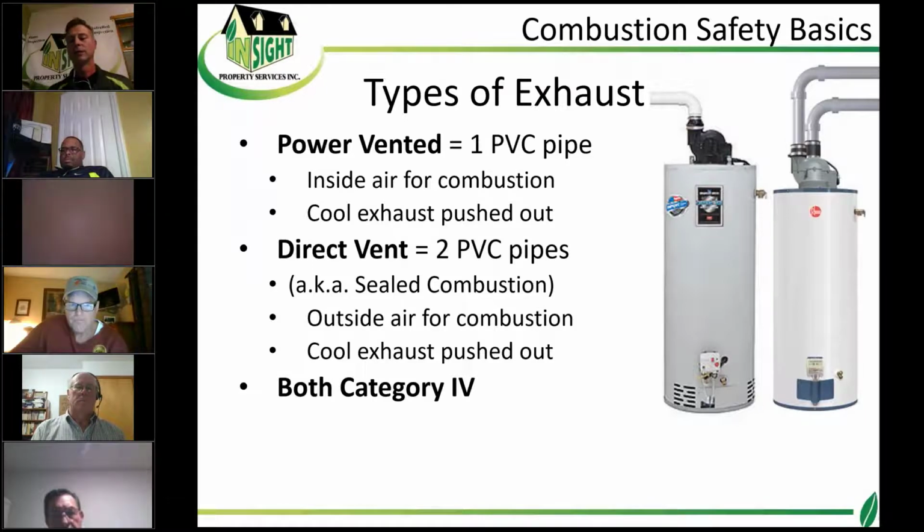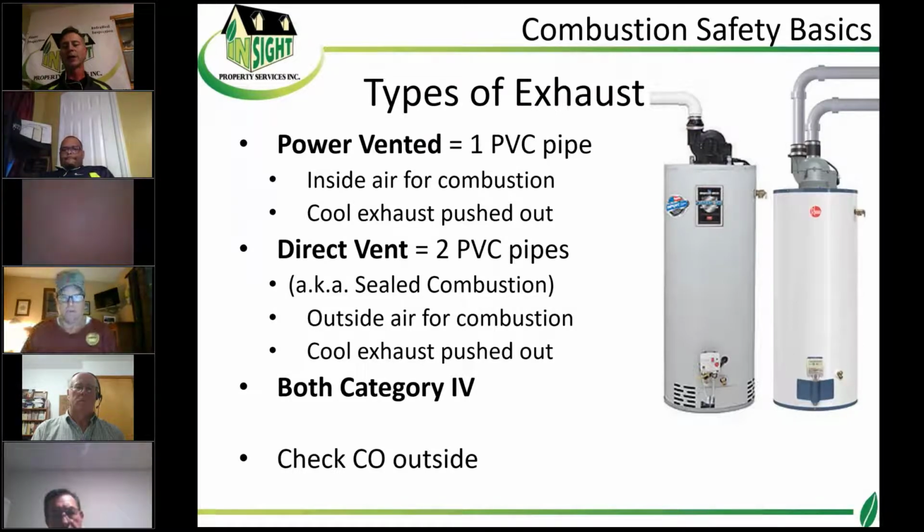The one is using inside air for combustion, the other one is using outside air for combustion. For these, if you wanted to measure the carbon monoxide output to see if everything is still functioning properly, you would just go measure it at the termination outside.